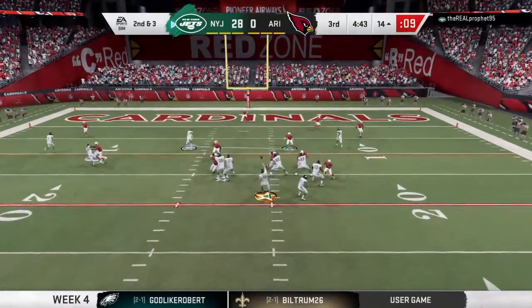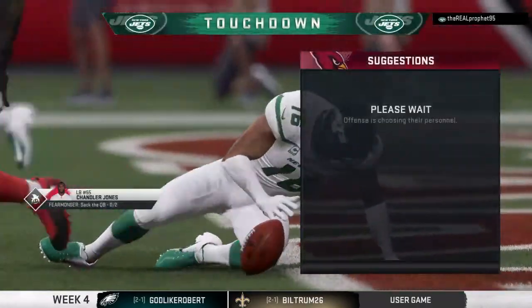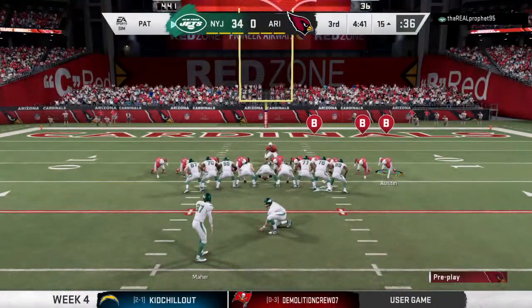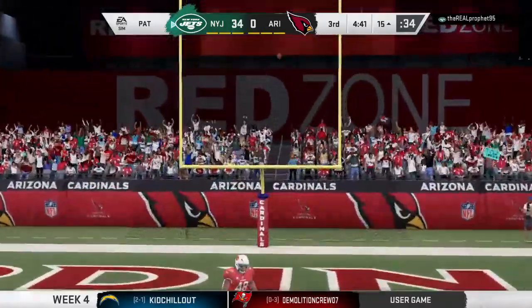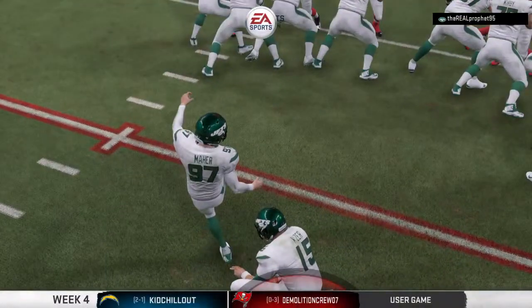Throwing on 2nd and 3. Darnold, and he's going to take it in for a Jets touchdown. A 14-yard touchdown as his guys continue to pour it on. And correct me if I'm wrong, that was just a simple fly route, wasn't it? No, there's nothing to correct at all. You've got it down pat.